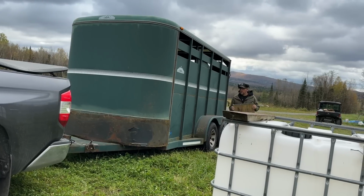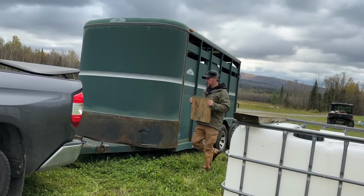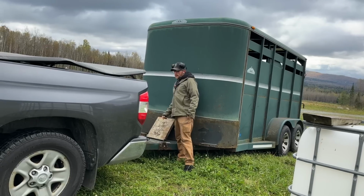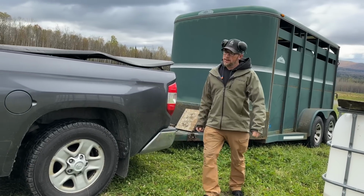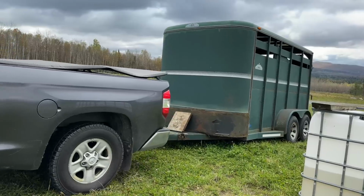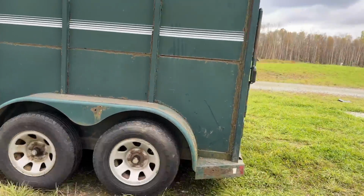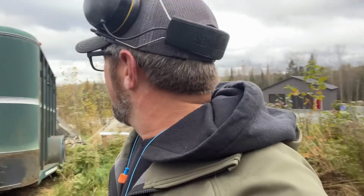All right, time to go park this for the season, unless Gina decides she needs some more farm animals this year. You want another cow? You want another cow? We'll have to wait and see. I don't know. There it sits till next spring, most likely. Unless Gina's got other ideas. We'll find out, I guess.